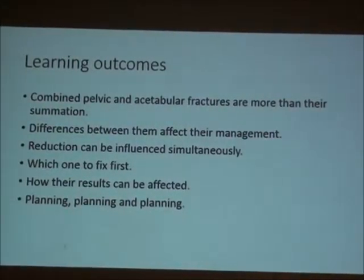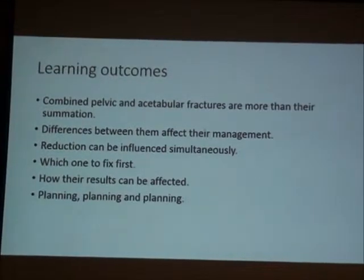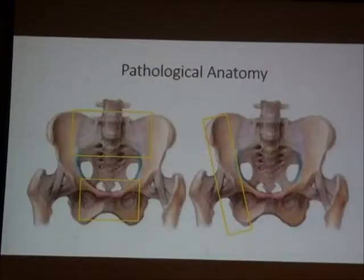So what are the learning outcomes of this talk? The first, I want to stress that when you combine a pelvic injury with an acetabular injury, it is much more than the summation of the two injuries. The second thing is that there are differences, there are similarities. Both of them can affect each other. And we are going to face several questions we need to solve. Which one should be reduced first? Which one should be fixed first? How the results can be affected. And if we have two injuries, we need to plan for the acetabular fracture, we need to plan for the pelvic injury, and you probably need to plan for the combined injury as well.